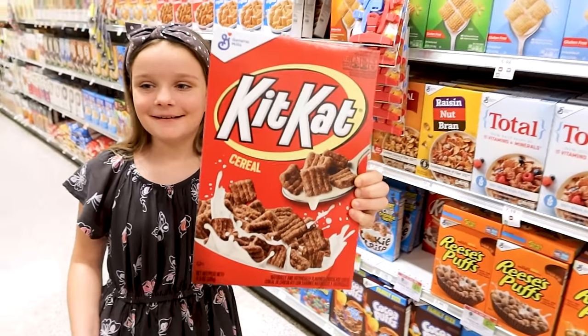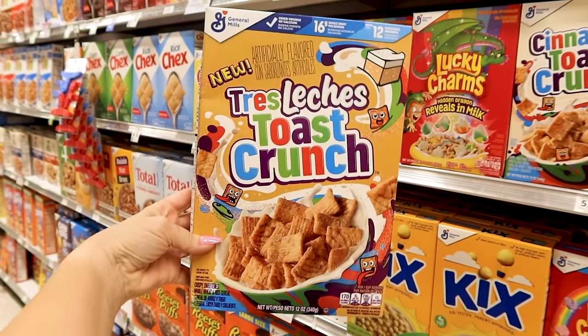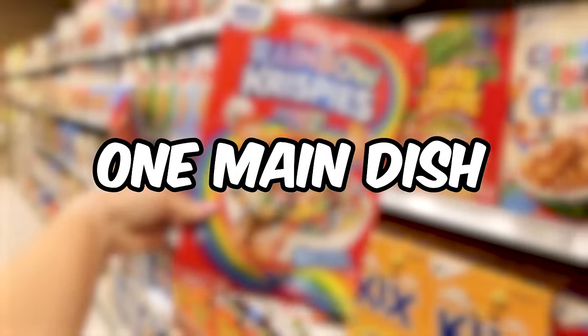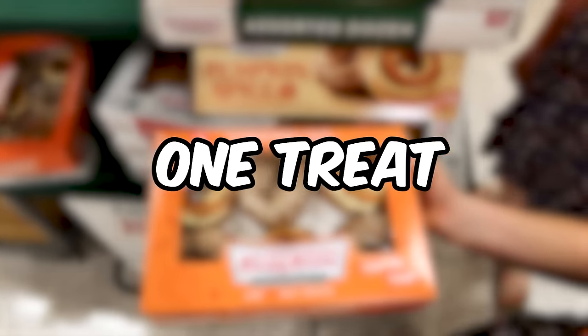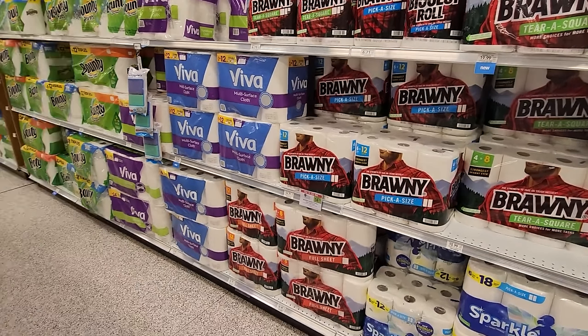Now, I forgot to mention before, but the kids are getting to pick whatever they want for their lunches, but within reason. Our rules are that they have to pick one main item, then at least one fruit, at least one veggie, and then after that, they can pick one side, one treat, and a drink. So no, it cannot be all candy.